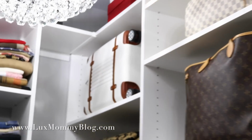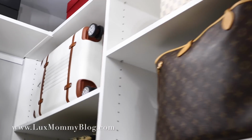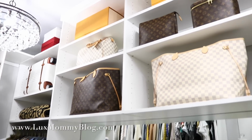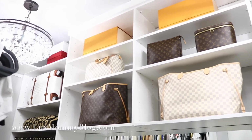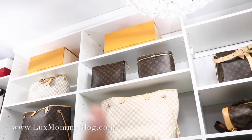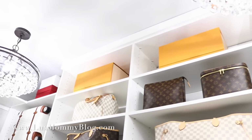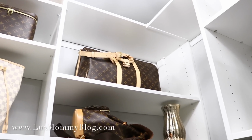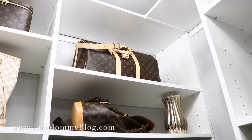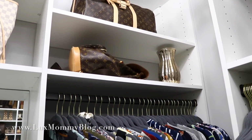I have my luggage, which I love. That piece of luggage there. And then I've got, of course, my Neverfulls. That is definitely not going to change, but I'm not sure I'm going to keep my Speedy there or these bags there. I probably am going to move those over by the Keepall. And then those two boxes just have some receipts and stuff and extra dust bags for my items. And then I do have my Keepall there, and that is definitely going to stay. And for now I have my backpack there, and that's just a jar with some extra change.